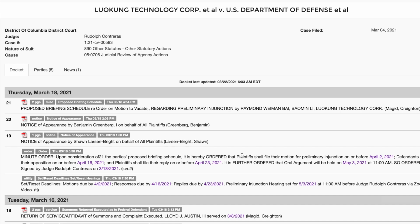And right now, basically, they have the plaintiffs file their motion for preliminary injunction, and it says on or before April 2nd. And then they say the defendants shall file their opposition on or before April 16th. And then the plaintiffs shall file their reply on or before April 23rd. And then basically, they have another oral argument on May 3rd. And then basically, the assigned judge will have 3/18/2021. So these are sort of just like due dates, and you can see here just some time frame.